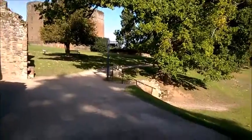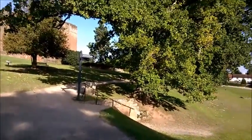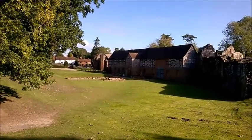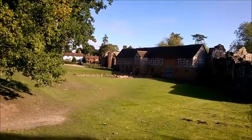Coming in through the entrance, everything just opens up before you. This is a fabulous Elizabethan barn to the right here, which I'm already working on another piece for.